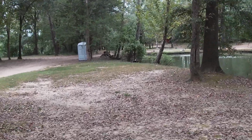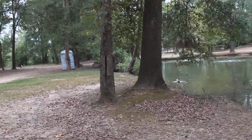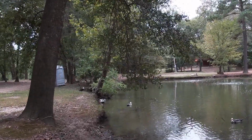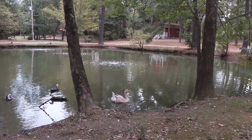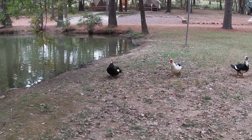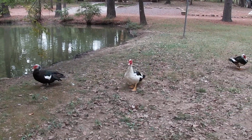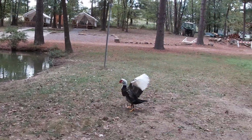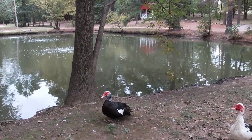Here's the duck pond. Yeah. I didn't bring anything to feed them. Probably don't want us to feed them anyway. Look at, aw. Hi, babies. I don't have anything. Sorry. I wish I did. I'm sorry. Man, you're ugly though. Look at you. I could sit here all day and watch them. I'd have to bring them something to eat.